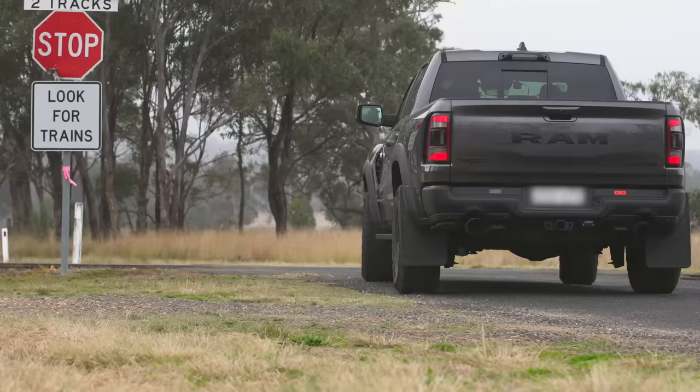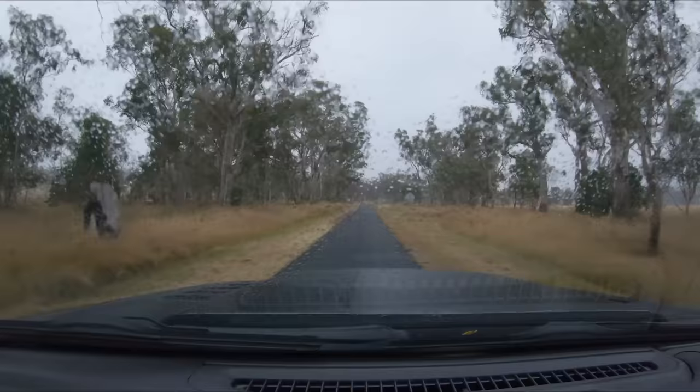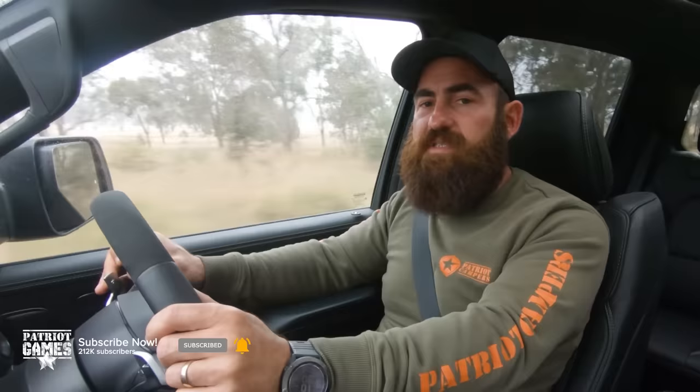I'm in probably the most exciting vehicle that I think I've ever driven in my life, and I think now at this age I've owned a lot of cars and I've had the great opportunity to demo a lot of vehicles in my time, but I was just not expecting the feeling that this Ram TRX would have given me.